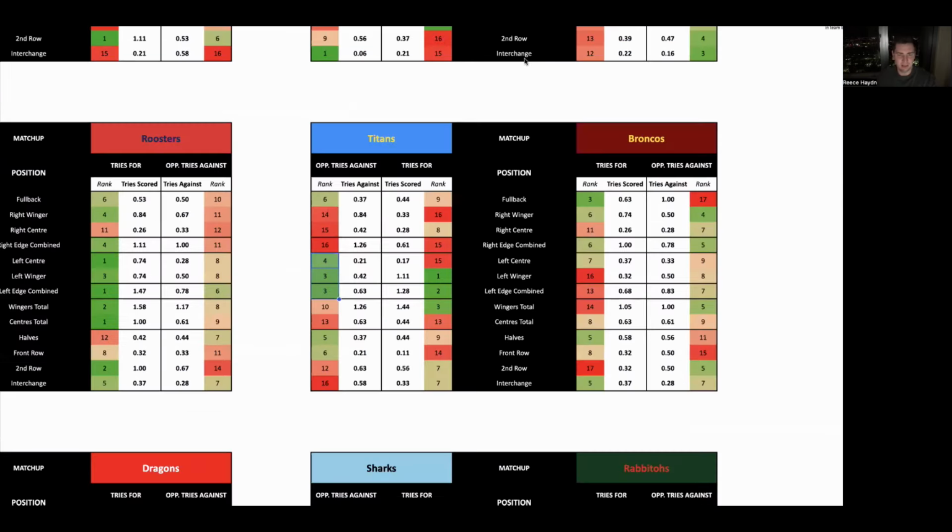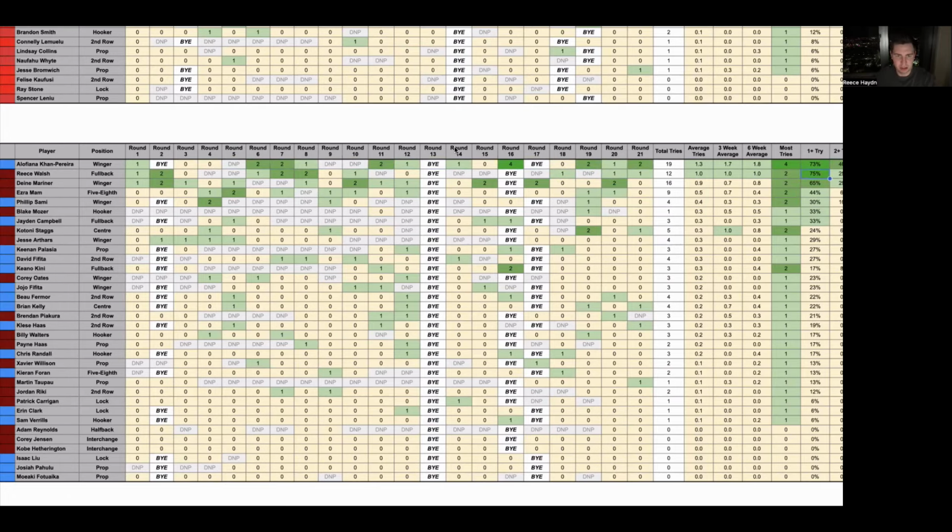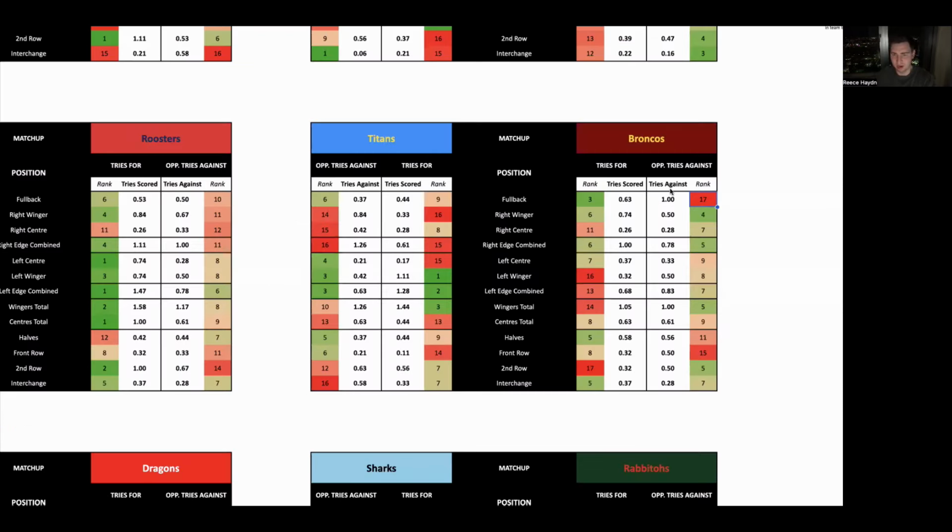And then the other play that we're going to go with is at fullback for the Broncos, Reece Walsh. Broncos score the 3rd most tries through fullback, and this is where the Titans concede the most tries in the league to this position. Walsh has scored a try in his past 3 games, averaging a try in 75% of matches played this season. And against the Titan side, who concede the most tries to the fullback, I think he's a big chance of scoring a try in this game.